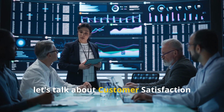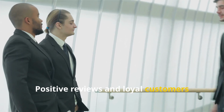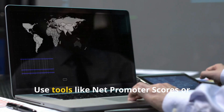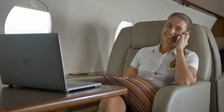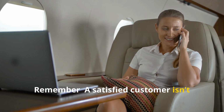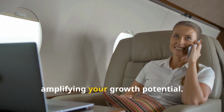Next, let's talk about customer satisfaction and retention. Positive reviews and loyal customers aren't just good for business, they're proof of your value. Use tools like Net Promoter Scores or customer satisfaction surveys to gauge feedback. Remember, a satisfied customer isn't just likely to return. They'll recommend your business to others, amplifying your growth potential.